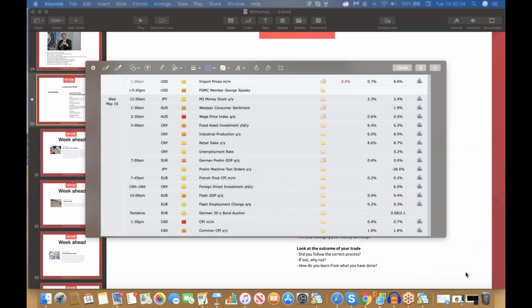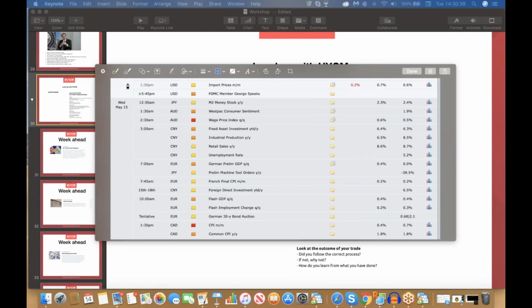So here's the calendar coming up for the next few hours. We can see that on Tuesday, today, May the 14th, the only other major report we've got is the Federal Reserve FOMC member George speaking. So we've got a Fed speaker on the wires, and then we've got some overnight data out for the Australian dollar. You always want to be aware of what's coming up ahead.